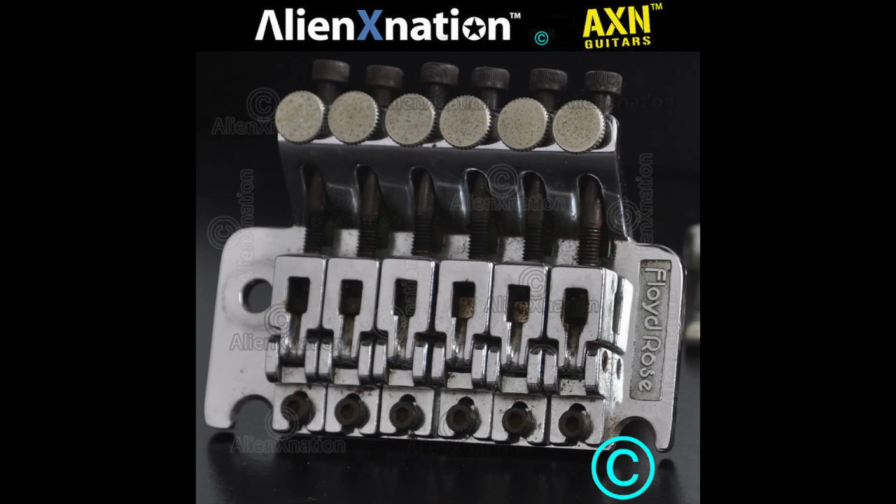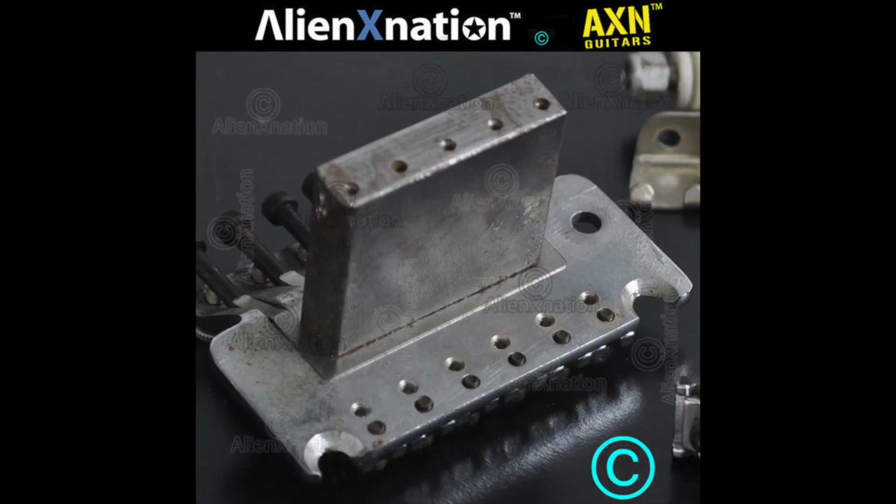Okay, this is considered the very first FRT-5 ever made. It was made in the Fernandes factory, probably in early 1983, but I don't know. This is not in any of the catalogs. One way to tell about this one is it's got the embossed Floyd Rose logo right there. It's basically an early Floyd Rose FRT-4 with the whale tail that was bent back, right? This is a direct result of Eddie Van Halen saying, look, I don't like where the fine tuners are on the FRT-4, let's move them back a little bit, and this is the direct result.